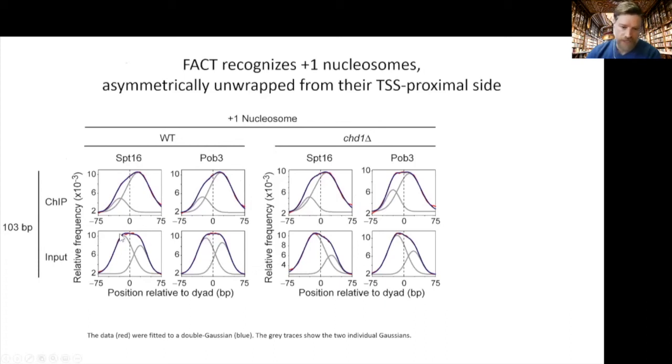So we did that. Let's look at the input first. If you just look at just the input from MNase, the data here is in red, and can be fitted very well to a double Gaussian. The blue is the fit, and the gray is a deconvolution of the two Gaussians that make up the double Gaussian, which represents the data. So the easiest is just to focus on the gray because it deconvolutes the two populations of nucleosomes that are partially unwrapped from one side or from the other side. So they're present in the input. The input contains +1 nucleosomes that are asymmetrically unwrapped from both sides. That's essentially what this is telling you.